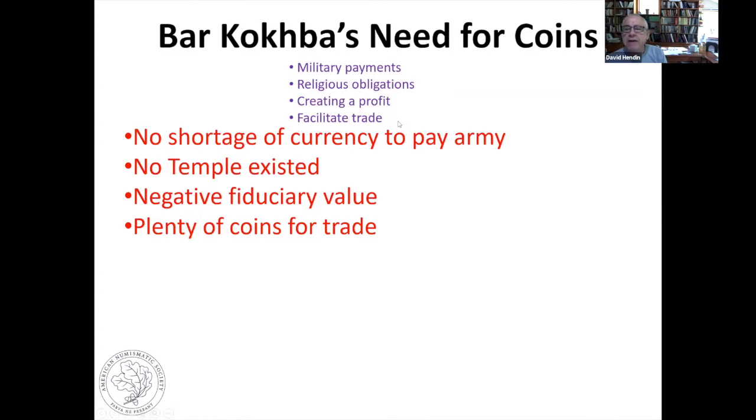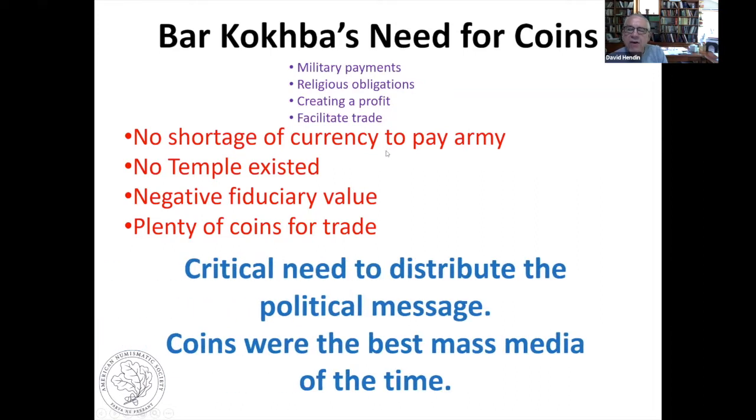Did Bar Kokhba need the coinage to facilitate trade? No, because as we explained up here in point one, there was plenty of coinage already in circulation. So let me ask you, why did Bar Kokhba strike coins? Because he had a critical need to distribute his political message.